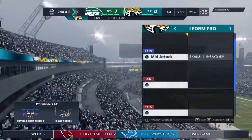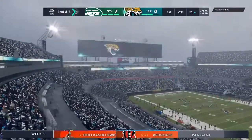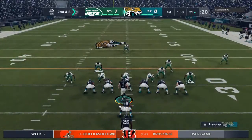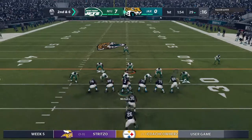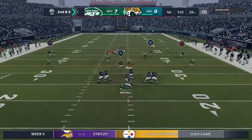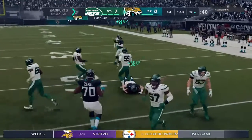Brandon, to me, what's important right here on this drive is for them to get at least 2 first downs. They've got to give their defense a chance to settle down, catch their breath a little bit after they give up a touchdown on the opening drive. And they'll work from the 29 on 2nd and 6. Escaping the pressure right. He's going to take off with it.